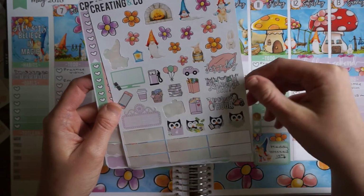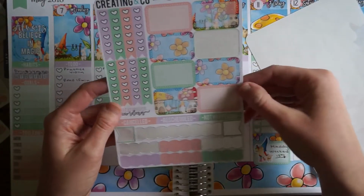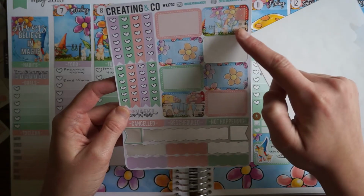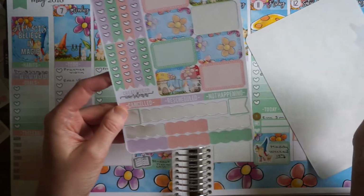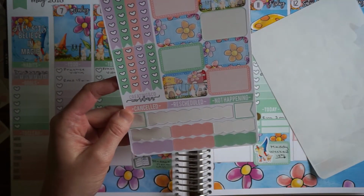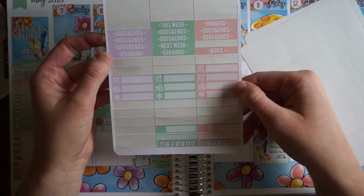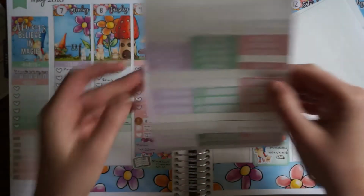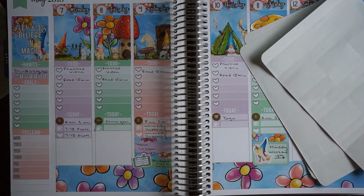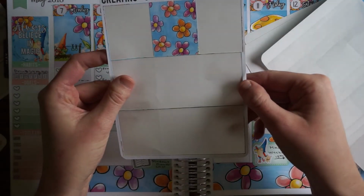kind of functional stickers. I usually end up filling them in throughout the week. I've got a lot of half boxes left. I have all these checklist flags. I still need to look up when the Creating and Co. releases are, but I've got appointment labels left. I used up quite a bit of the headers and icon labels in one habit tracker, so I've got 2 left. I used up all but 1 full box.